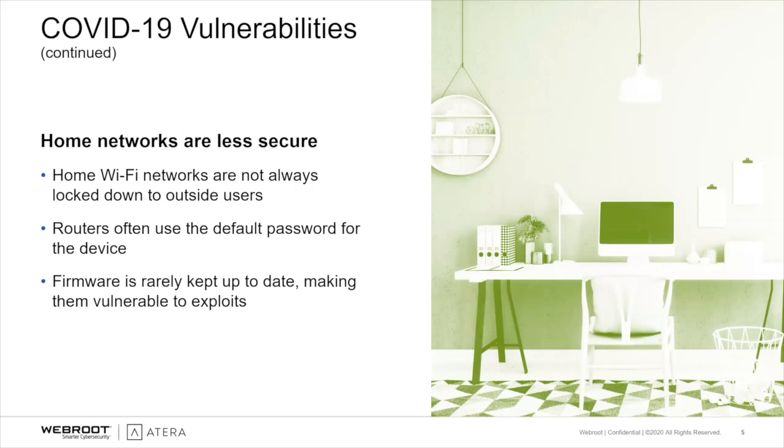And particularly with home routers, firmware is typically not kept up to date. And the good news here is that routers today, if you go out and buy a new one today, it's very likely that the OS of the router actually has an option for automatic updates, which is a really great thing. And when we looked at some of the more sophisticated attacks over the past couple of years, attacks on routers are really popular because if you can control that gateway to the internet, you can do a lot of nasty things.